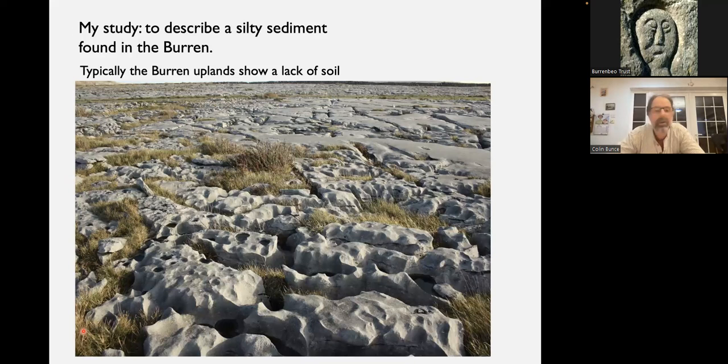I'm sure lots of you have walked in the Burren. When you're up in the high ground in the Burren, there's generally an absence of soil. You can look at this photograph, it's very typical. What you see is lots of rock, all these unusual shapes formed by dissolution by the rainwater. But if you look at it again, there's a couple of hazel bushes in there, there's grass growing. So there is some soil there, but there is generally a lack of it.